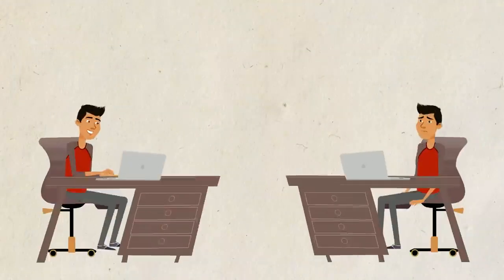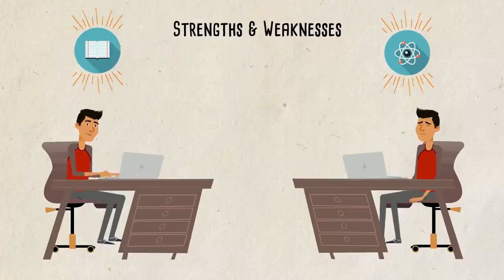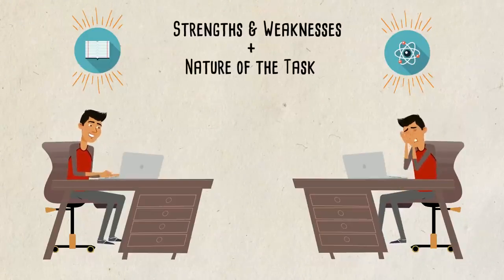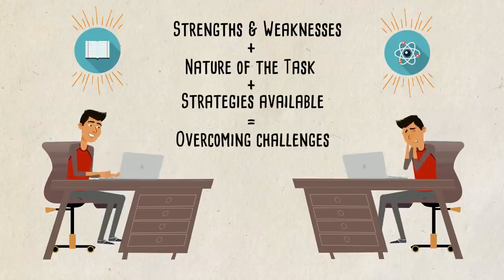So what does it look like in action? As a learner, you have to contend with your personal strengths and weaknesses, the nature of the task, and the strategies you have available to you to accomplish the task and overcome any challenges. The process will look different for every student.